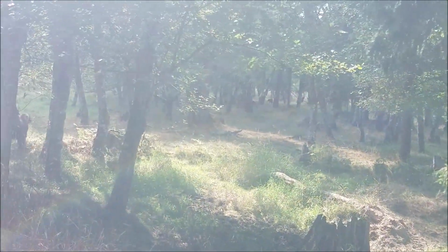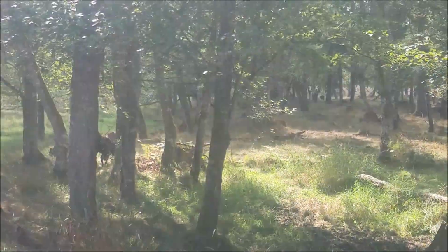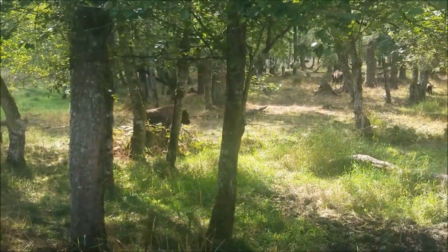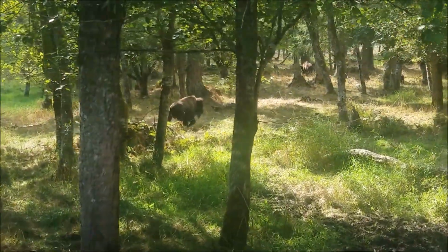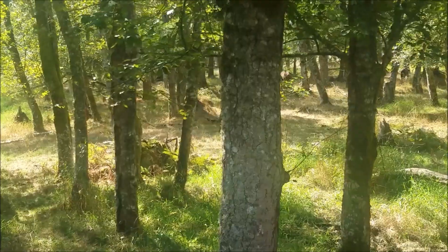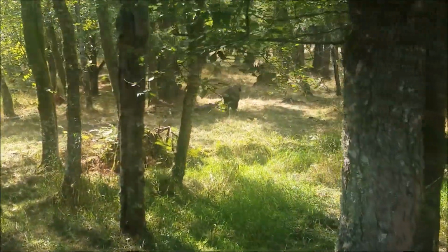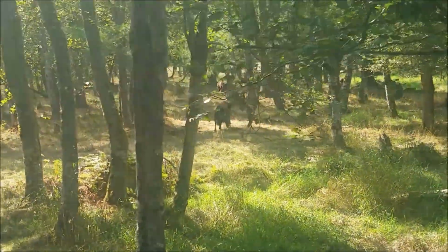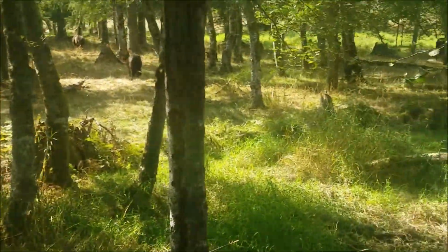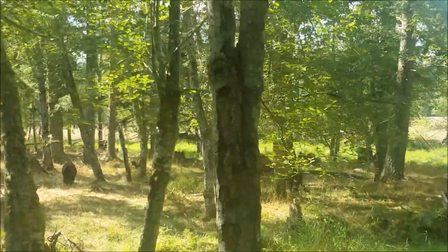Bison and beavers have something in common. We talked about how beavers are a keystone species in their wetland habitat, but these bison are a keystone species in their grassland habitat. So historically, they were found all across the Great Plains. They were found in eastern Washington, kind of all around, and they ran around in herds of hundreds of thousands of individuals.